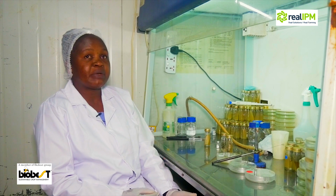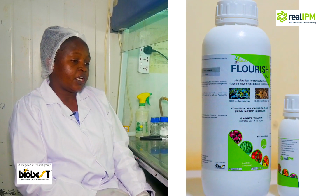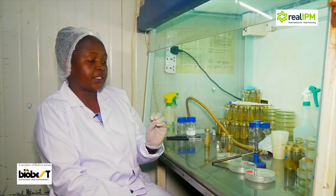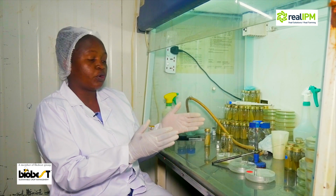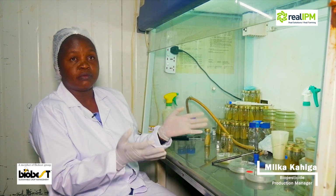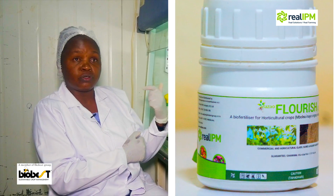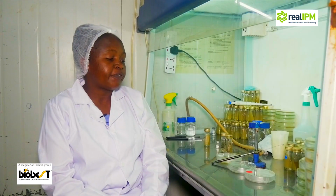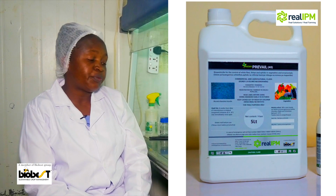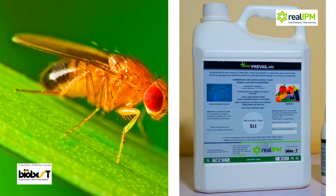We have a product by the name Flourish. Flourish is a biofertilizer. We don't categorize it as a category of production, but it has 2 of our products. We have the Regain and the Sustain. That combination is what we call Flourish, and it is a very strong biofertilizer. In our fungus category of products, we have a product by the name Prevail. Prevail works against the leaf miners and the fruit flies.